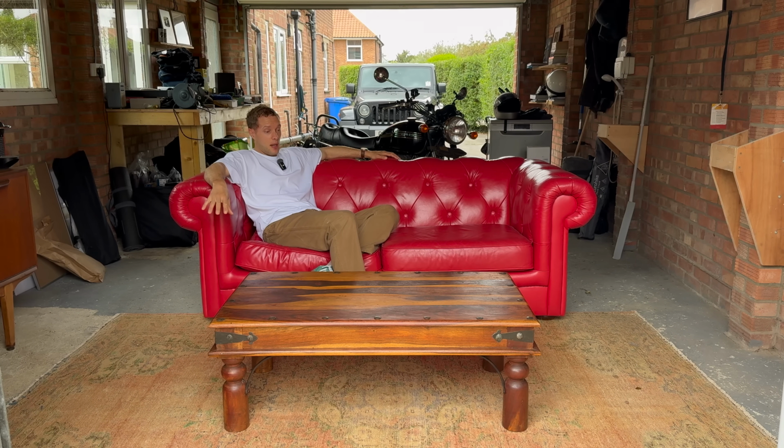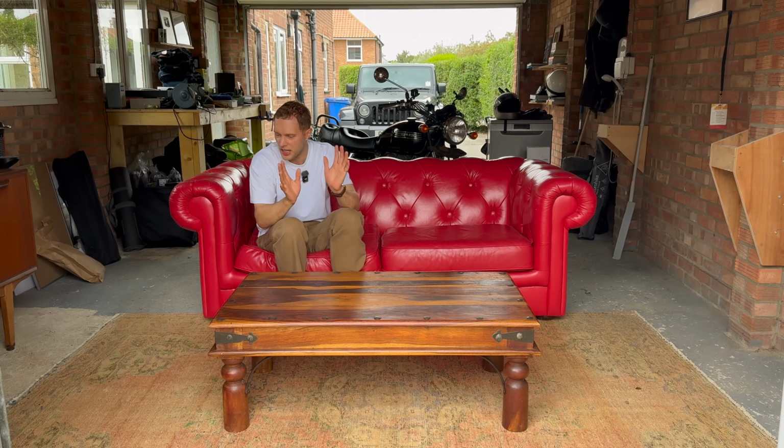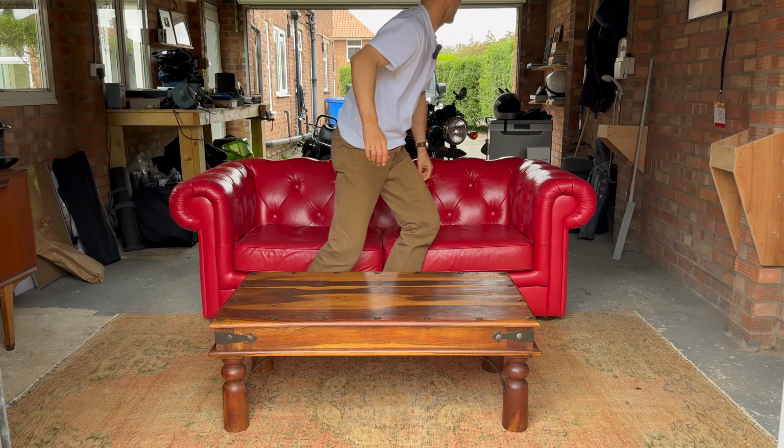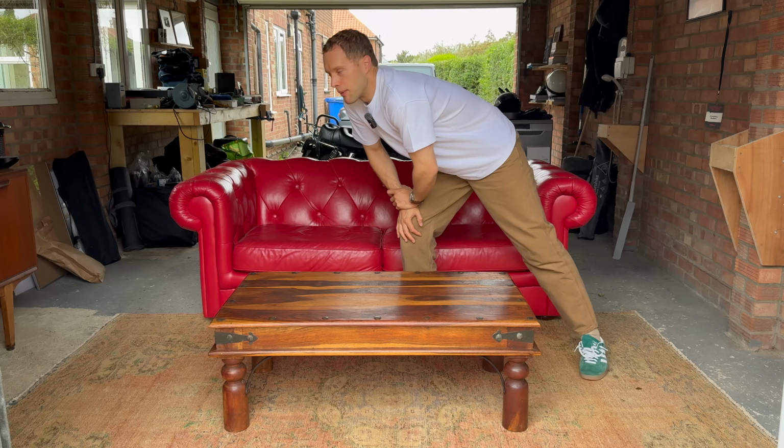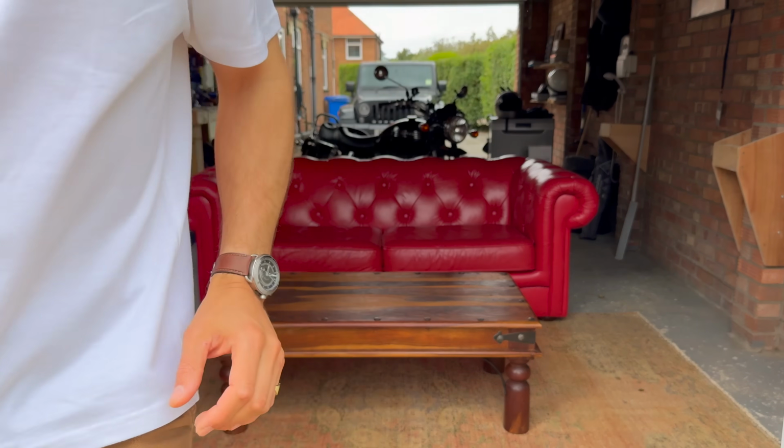Vintage Persian rug. I mean, I would love to know the story. Where has this traveled around the world? I love the patina, the age on it, everything. It's perfect. I'll now grab the camera and do a first person view of the rest.